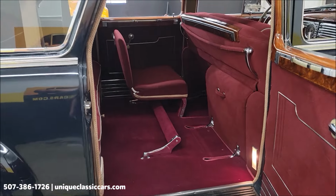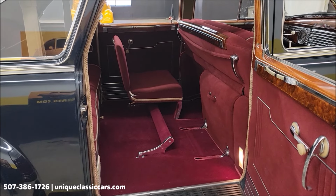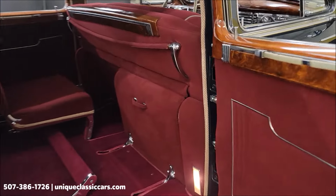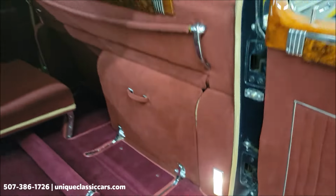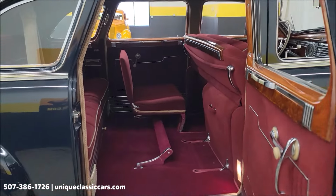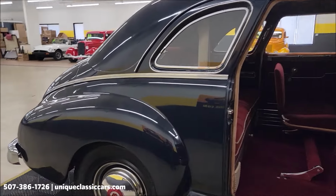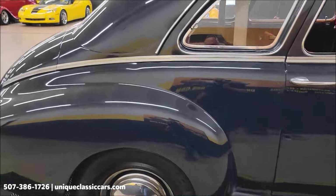One thing I do want to mention, like I usually do if you see me do these videos with that burgundy interior, there's the true color of that interior. Lots of times on the burgundy, if I get right up on top of it, it starts to wash it out. So this is, like I said, kind of a deep Merlot or a deeper wine color. So nice, rich looking interior. Listen to that door close. That's the way they're supposed to sound.